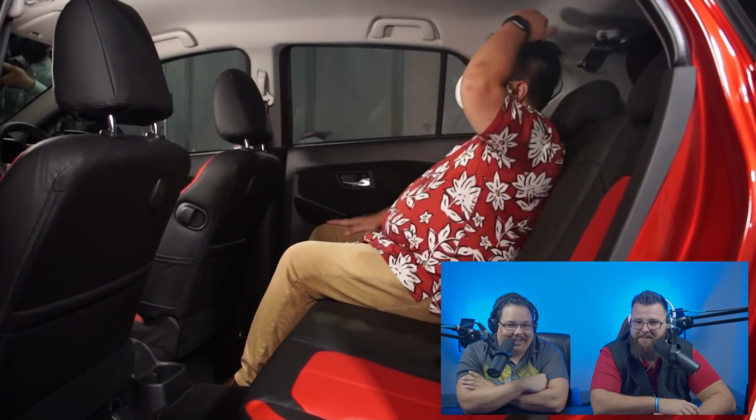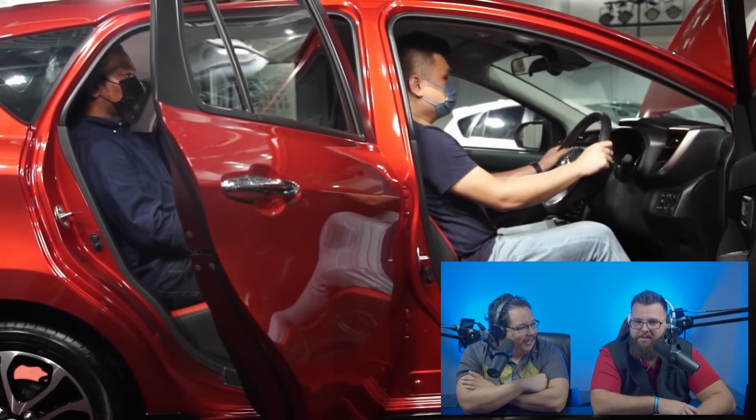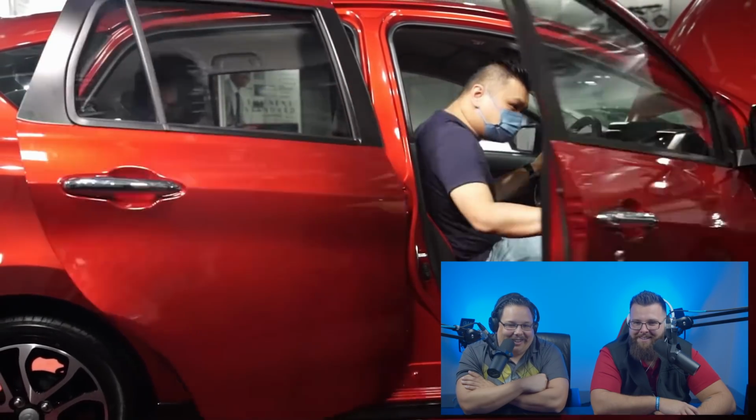Interior space is also class-leading, with more legroom in the back than the Ativa. Tall adults can fit in the back just fine, and the backrest angle is quite comfy too.